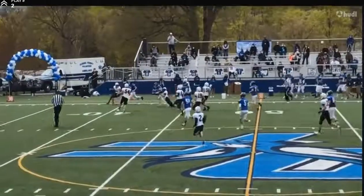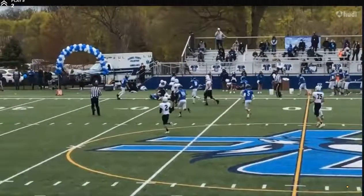Staying with the block, I love that. I tell you, I thought this kid had a pretty darn good spring. I'm excited to see what he works on in this offseason for this upcoming football year.